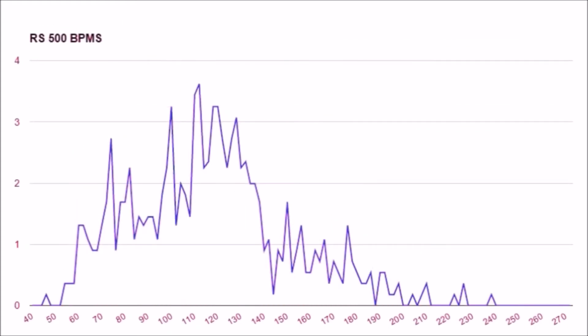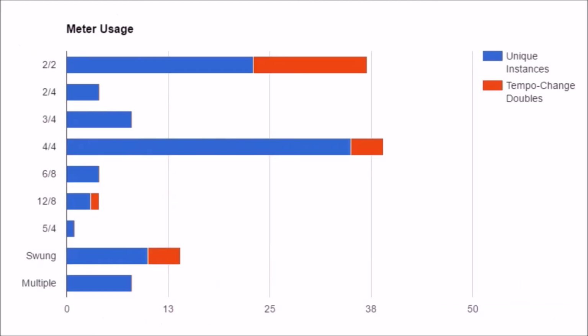Okay, on to the second portion of the video, the meters chart. So we got our time signatures starting at the top, and then instances of swing and songs using multiple meters down here on the bottom. We also have meters separated by unique instances per song and repeated meters for when tempos changed.